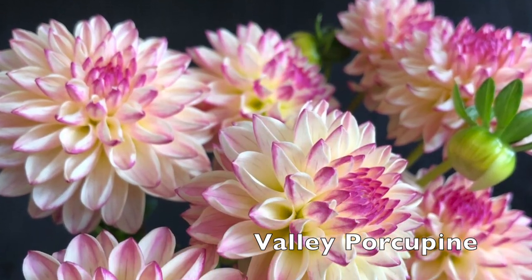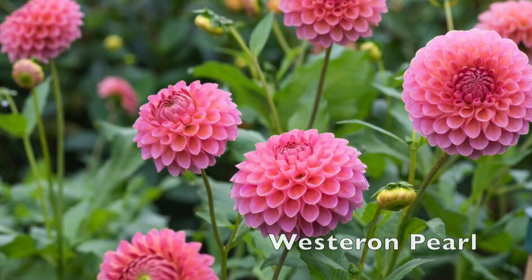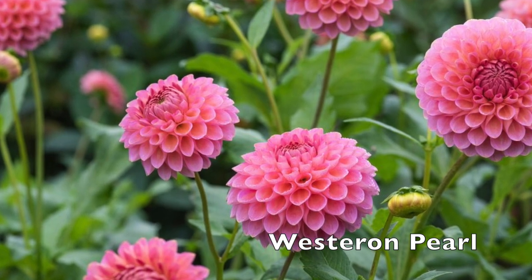We are bringing Valley Porcupine back in. I grew her my first year growing dahlias, and those tubers didn't survive the winter, so it's been a couple years. I finally managed to find 2 more of those dahlias from More Blooms. And then lastly, I am bringing in Westeron Pearl, which is a gorgeous pink dahlia, and I have 2 of those tubers coming in from Oak Ridge.